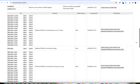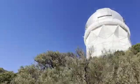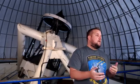That information can all be rolled up there and available for other observatories to see them and then go get additional observations, so that there is enough information to get an orbit. And anyone can then access that data to track these objects down and help us determine if they are going to be an impact risk in the future. Once we find an asteroid and we've got an orbit for it, the next logical question is, is it going to hit the Earth?